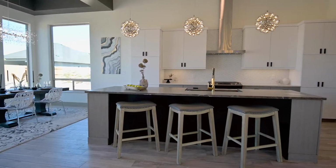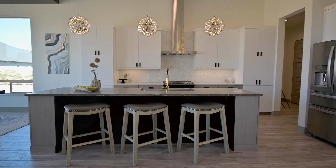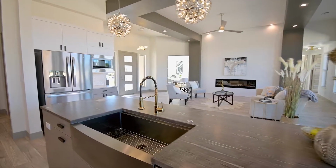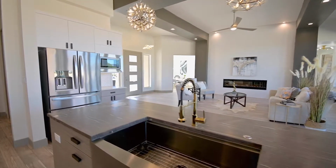The center island is all grays and blacks, and the backs is all the whites with the grays. We tried to really just accent the modern styling throughout.